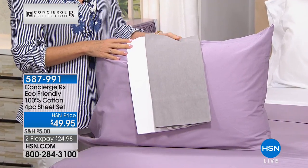So when you see Concierge, you know it's this awesome brand of linens and towels and bedding in general. But when it says RX next to it, it takes it to a different level. And this is exactly a perfect case in point.